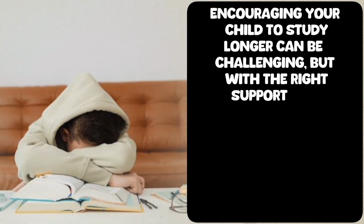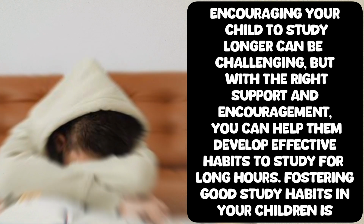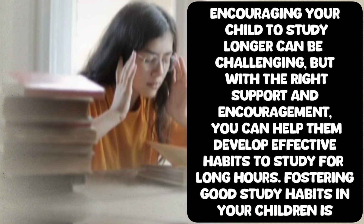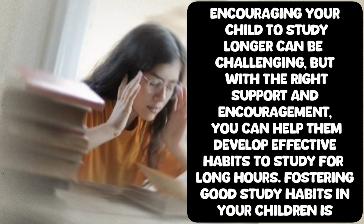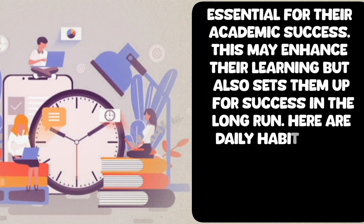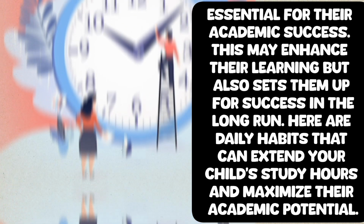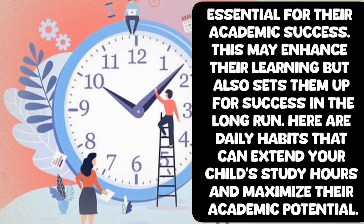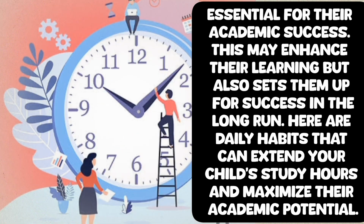Encouraging your child to study longer can be challenging, but with the right support and encouragement, you can help them develop effective habits to study for long hours. Fostering good study habits in your children is essential for their academic success. This may enhance their learning but also sets them up for success in the long run. Here are daily habits that can extend your child's study hours and maximize their academic potential.